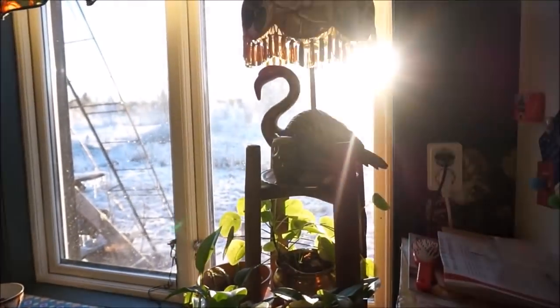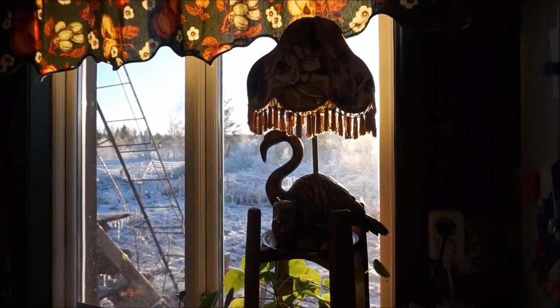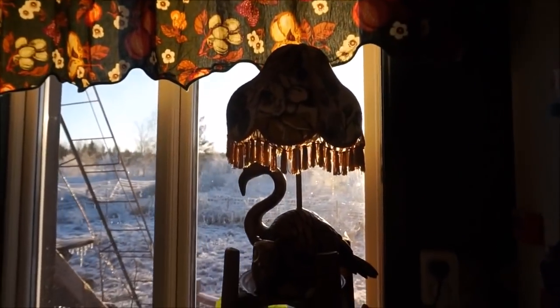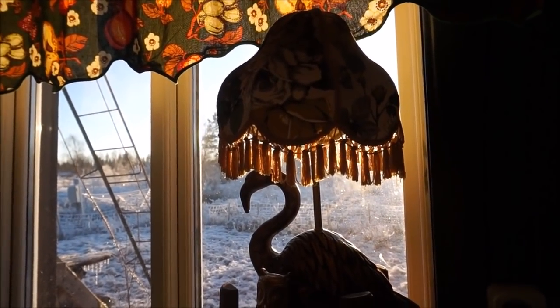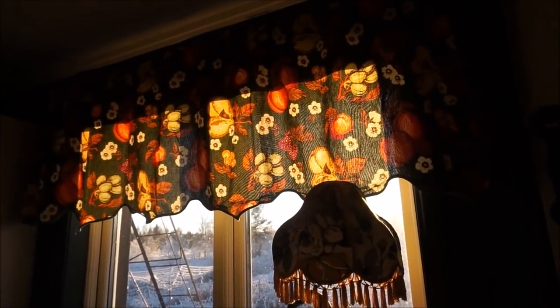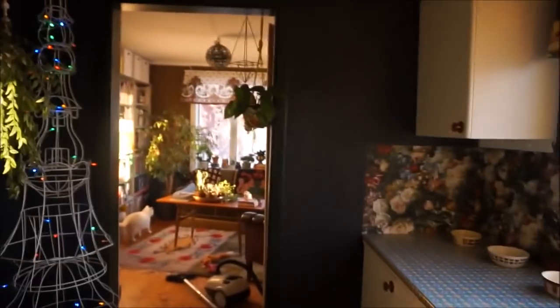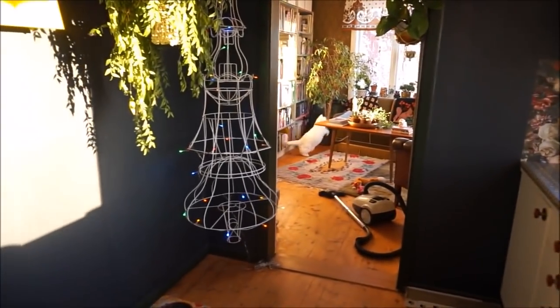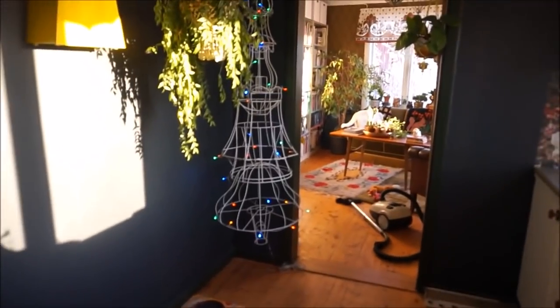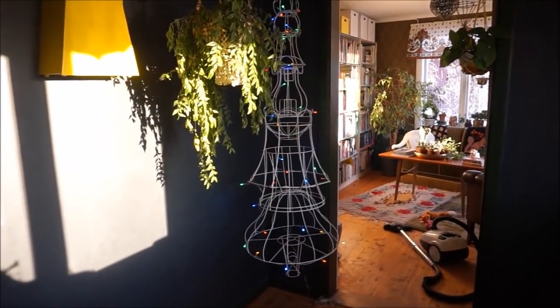on the counter, and this is another one of those awesome lamps with a flamingo, and the shade is a vintage lampshade, and the curtain is a thrift find. And move fast before the camera gets too hot.